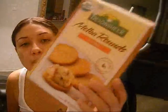So, you can have 1 breadstick or 1 Melba toast. This is your Melba toast. And this I got from the health food store. There's that kind. This is from the health food store. Let me show you what it looks like.